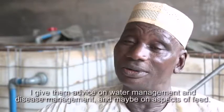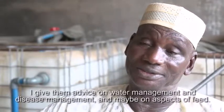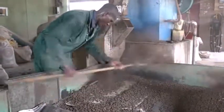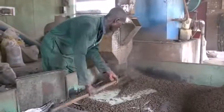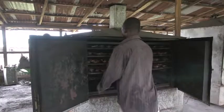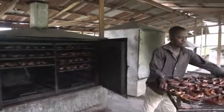Those are the core. Then maybe also on the aspect of feeds. We learned that these services are available from consultants as well as other interconnected systems like hatcheries and feed companies. But many farmers still don't have regular access to reliable information. Another supporting service is the manufacturers of specialized equipment like the feed extruders or these improved smoking kilns, which open up potential export market for smokers in Warri.